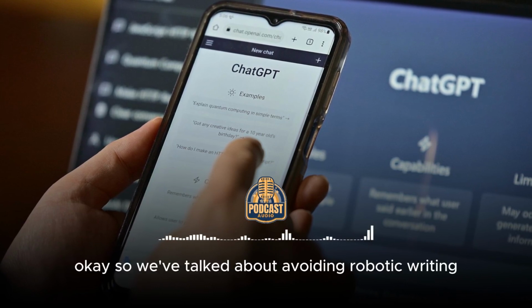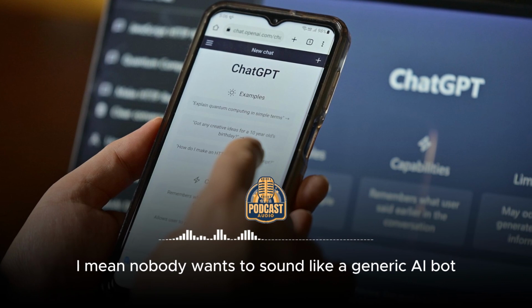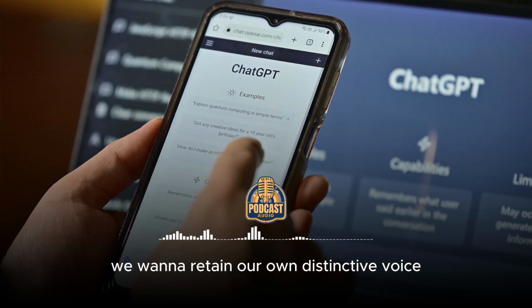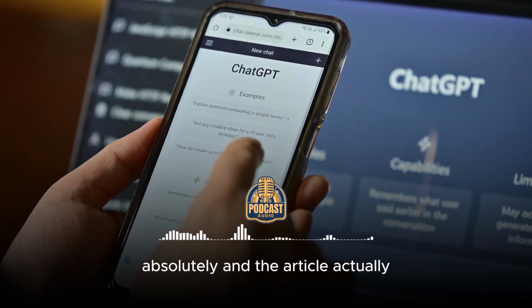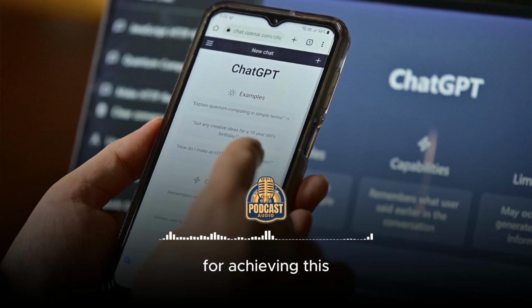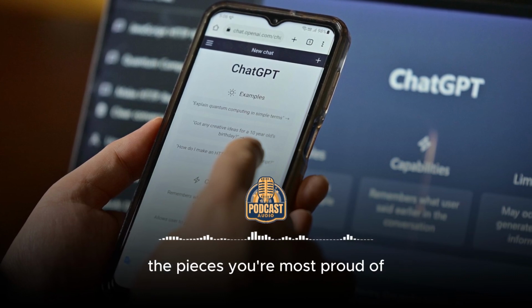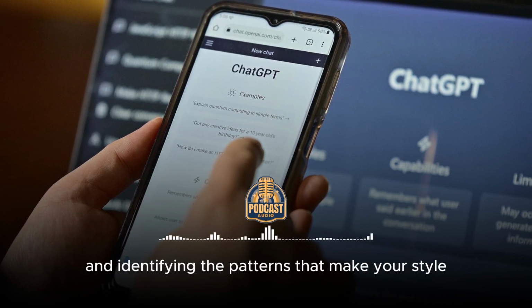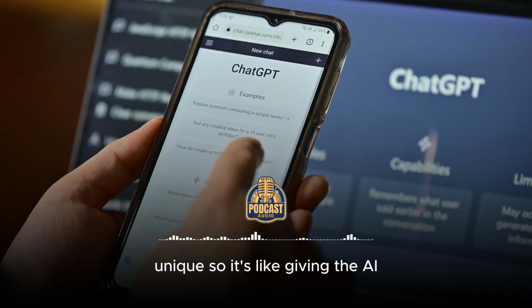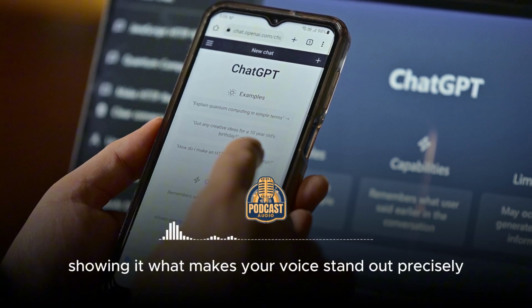Exactly. Okay, so we've talked about avoiding robotic writing. But what about developing a unique style? I mean, nobody wants to sound like a generic AI bot, right? We want to retain our own distinctive voice. Absolutely. And the article actually provides some really insightful techniques for achieving this. They suggest analyzing your best writing, the pieces you're most proud of, and identifying the patterns that make your style unique. So it's like giving the AI a blueprint of your writing DNA, showing it what makes your voice stand out. Precisely.